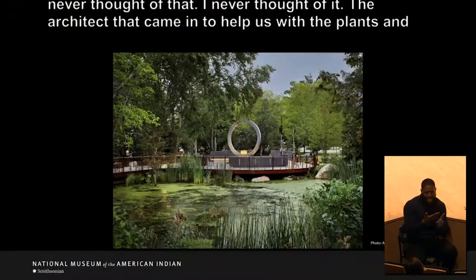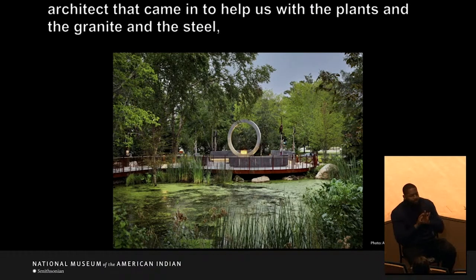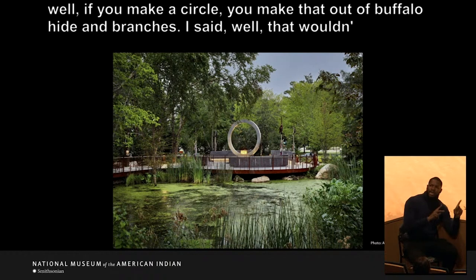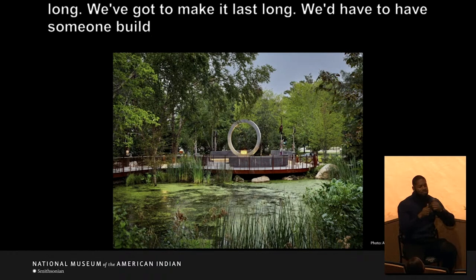I never thought about that, you know, that architectural teams that came in to help us with the plants and with the granite and with the steel. And you know, one group said, well, that big circle, you'd need to make that out of buffalo hide and branches. And I said, well, it wouldn't last very long. We've got to make it last a while. You'd have somebody building one every 2 months. I said, we'll do it out of stainless steel.